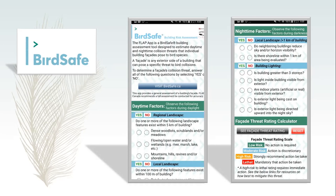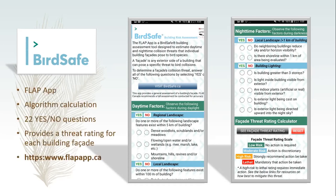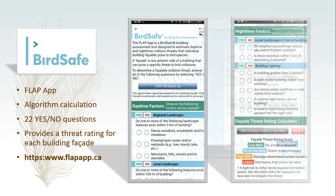So we created this app in an effort to help a building owner or operator decide which of their windows they should treat in order to meet the law, and also to just simply save birds' lives. You can download that app. It's called FLAP app, www.flapapp.ca. Try it at your home, your workplace, wherever you want. It's there for that purpose. And if you have any questions, you can always get in touch with us.